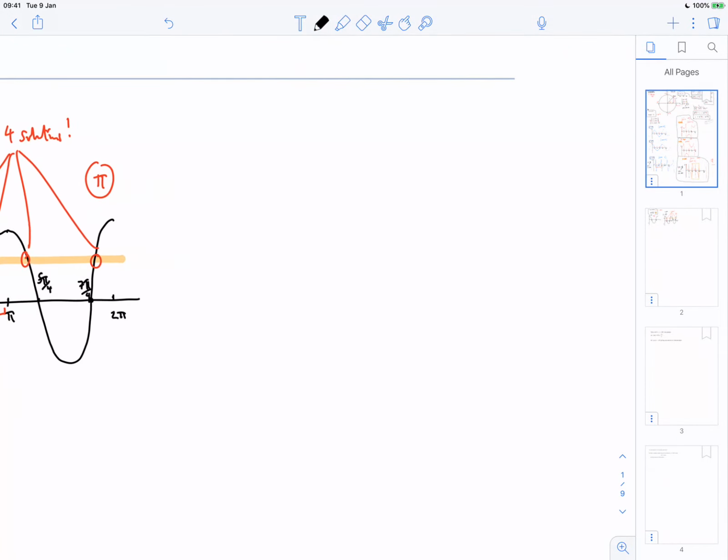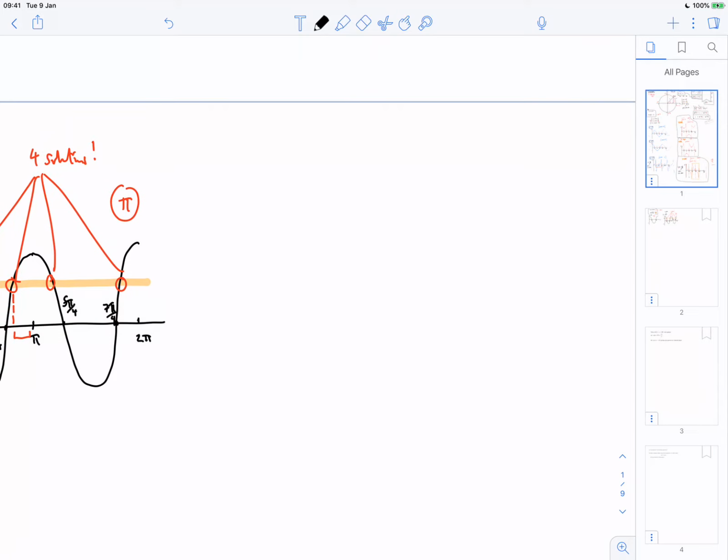And this is the crib sheet. So sine of x is the same as sine of 180 degrees, or pi, minus x. Okay, that's tip bit one.